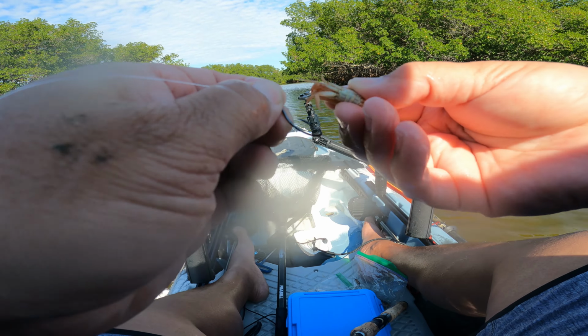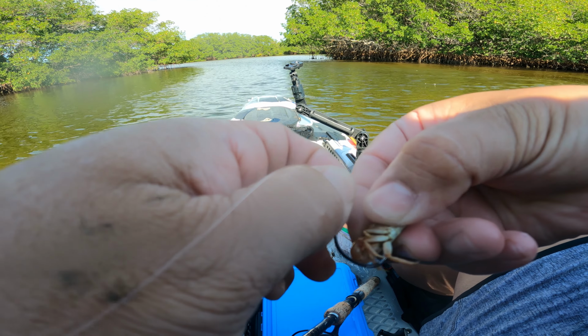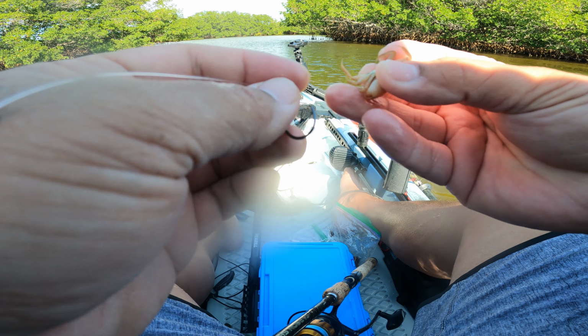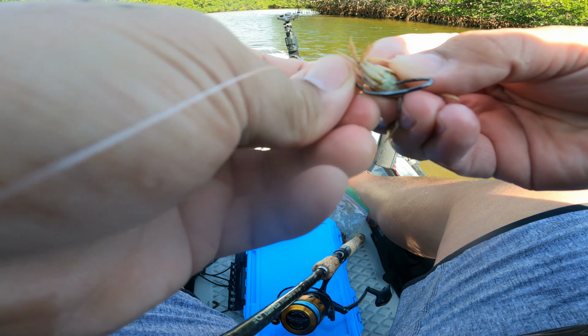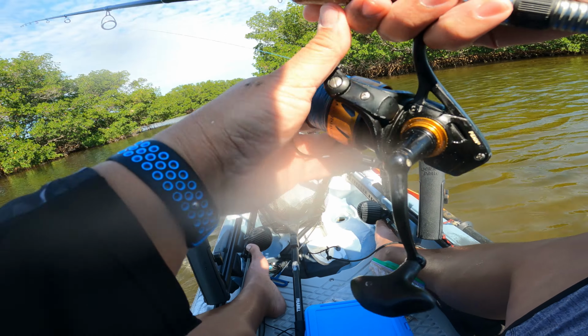Alright, switching it up a bit. I'm gonna be using this little fiddler crab. It's number two hook. See if we can get something to hit this. Might be a nice sheep's head. You know, I don't really have too much luck with fiddler crabs. I see other people doing real well when they use it, but for me, my fiddler crab usually just gets picked apart. We'll see. Maybe my luck will change today.